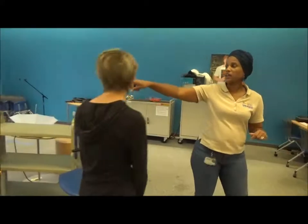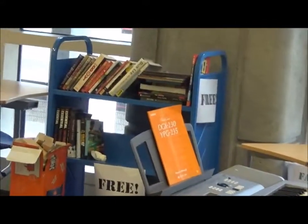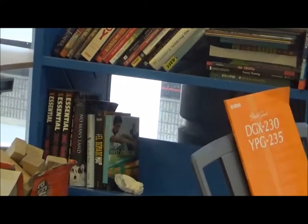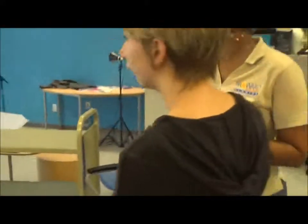We also have over here, I failed to mention, right up here against the wall, there's free books if teens want to come in. And we have graphic novels to read here. If they want to take it home, it's all for the teens.